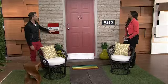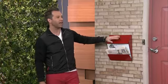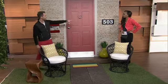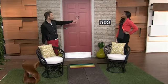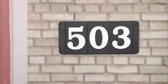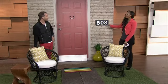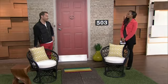Really? 41 inches off your ground or your patio is a very good height to hang your mailbox, and then you'll center your numbers, which are really cool from Home Depot. You can hardwire it or plug it, and it will glow in the dark, which is really cool. Very cool. You want to make sure people can see your number, and this is very visible. Sometimes you don't want people to see where you live.